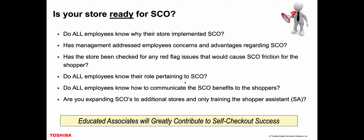We can't find labor. Did you see the help wanted sign in the window? Would you like an application, right? So my point is, that employee was trained how to address concerns of the shopper. Because if you don't think your shoppers may be a little irritated or intimidated by self-checkout in your store, they are. So you want to make sure that all your employees know how to communicate to those shoppers.